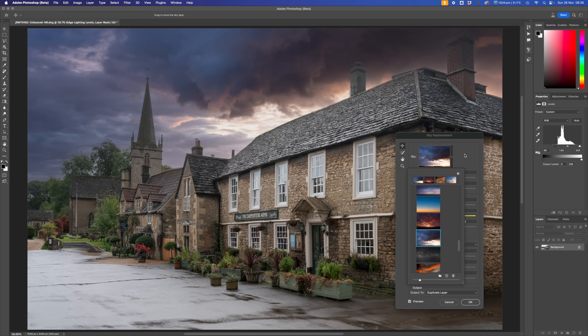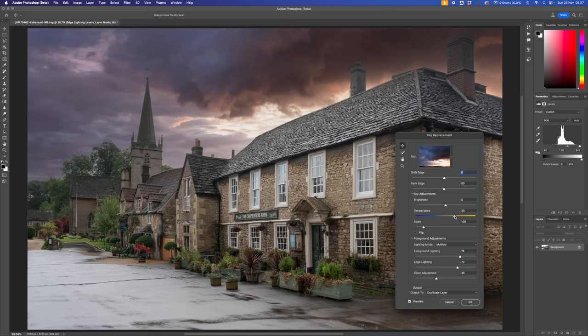I tend to just click on this gray space. A lot of people get to this point, click OK, and that actually assigns the sky. We don't want to do that because we want to make some adjustments. So I'm just going to click on the gray here, away from there. I'm going to add a little more color to that sky because I think it's got a good look about it. And I'm going to darken the sky down slightly, so we're just going to take the brightness down a little bit.